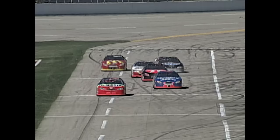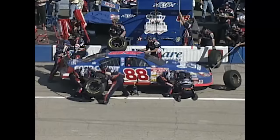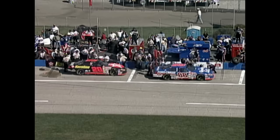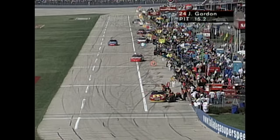Jeff Gordon, Dale Jarrett, Ricky Rudd, Dave Blaney, Bill Elliott. Let's go down pit road. Robert Yates Racing cars come in together. Dale Jarrett gives him plenty of room on the wall, but Ricky Rudd was over the line just a little bit, and he's going to be awfully close to the inside wall. A little bit of a chassis change for Dale Jarrett as they're cleaning windshields on both sides. They go half a pound down on the right front for Dale Jarrett, and no chassis change here for Ricky Rudd. Now to Bill Weber. No changes for Jeff Gordon. Four tires and fuel, good stop. He's on his way. Jarrett rolls out behind him, followed by the 10.